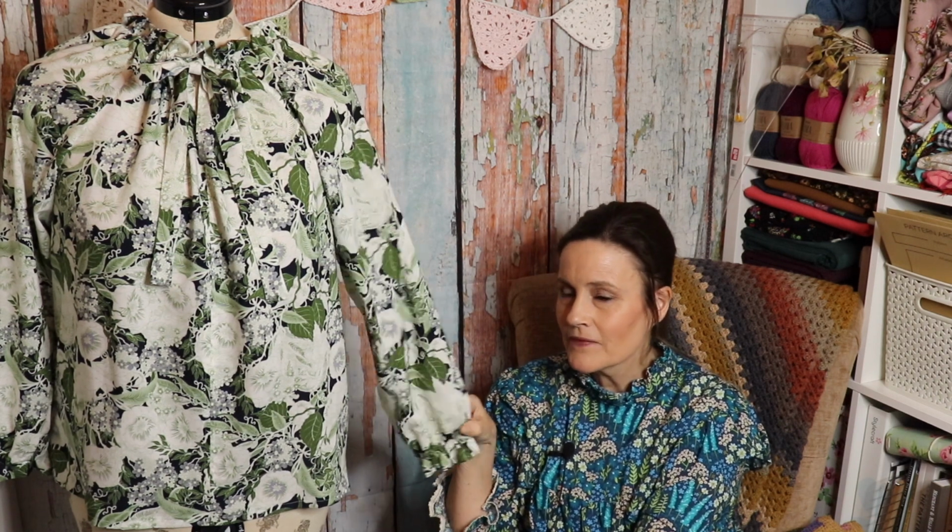So I've got a few fabrics earmarked to make this blouse again, but what I'm going to do is be a little bit braver, think a little bit more outside the box, and do a few more hacks to this pattern.